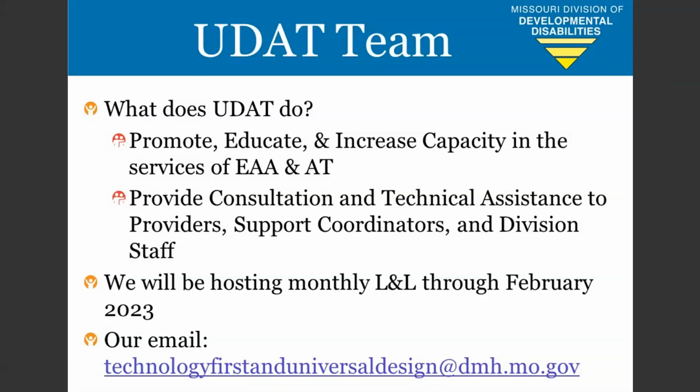We also will be providing consultation and technical assistance to providers, support coordinators, and any division staff who needs a little help in understanding how these two services work. We have noticed that these two services can promote a lot of independence, but aren't always tapped into a lot. So we're hoping that as we increase provider capacity, we can also increase the utilization of these services. We will be hosting these lunch and learns through February of 2023. And of course, if you have any questions, you can hit us up at our email down there, technology first and universal design at dmh.mo.gov.